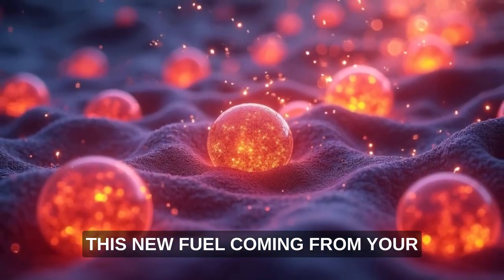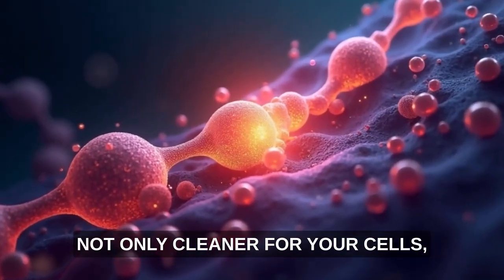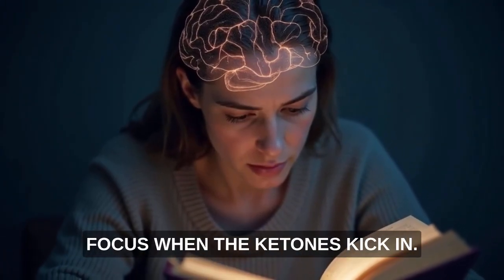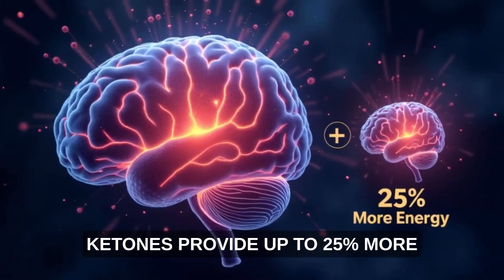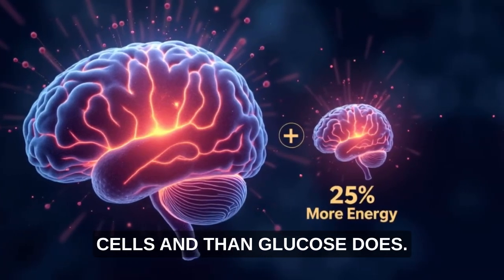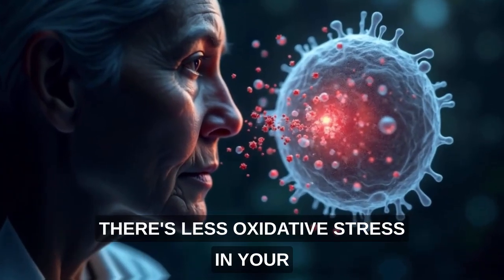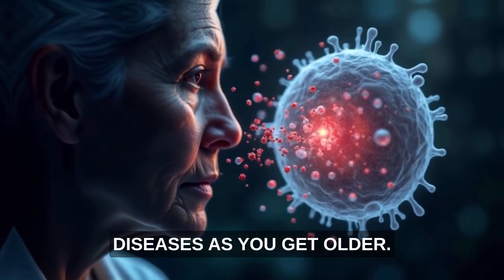This new fuel coming from your fat cells, called ketones, is not only cleaner for your cells, but it also pushes this autophagy into a deeper level. Most people notice better mental focus when the ketones kick in. In fact, research shows us that ketones provide up to 25% more energy per unit to your brain cells than glucose does. Ketones by nature are also anti-inflammatory, which means that there's less oxidative stress in your cells and more protection against diseases as you get older.